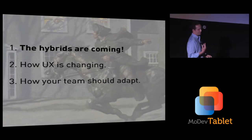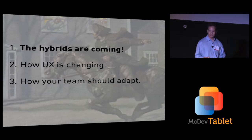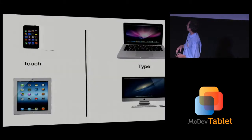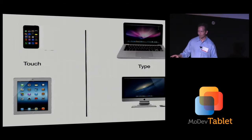So really I wanted to talk about what in UX is changing, and then lastly give you a little sense of the top things I want you to come away with to think about. Because there's very little research on this so far, so I wanted to give you a little feeling for what we're seeing.